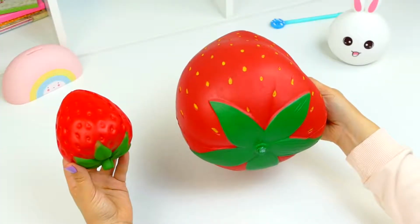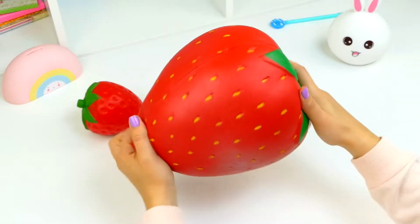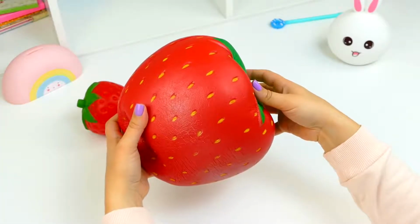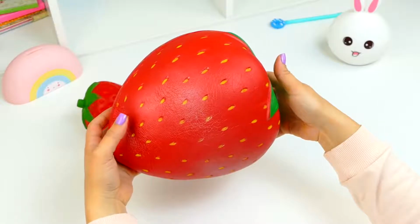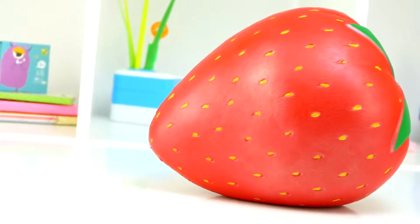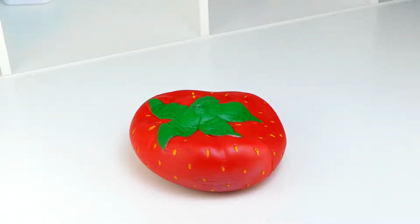It feels like the material here is softer than these toys, but maybe it's because of the large size. Personally, I really like this strawberry squishy, and I hope that the next anti-stress will also be cool like this.